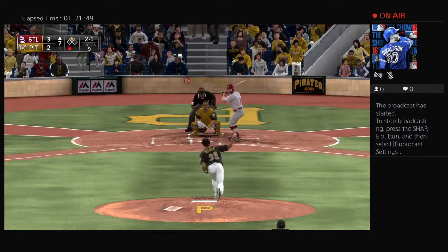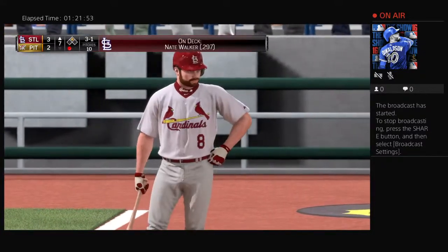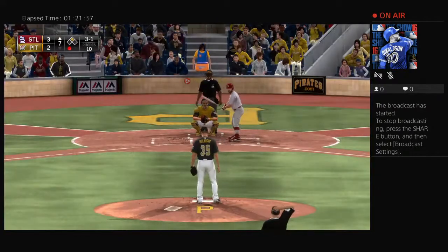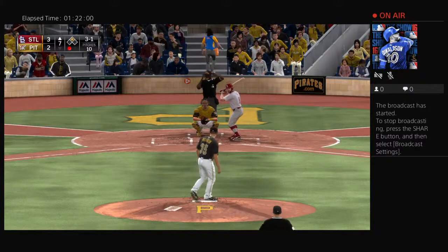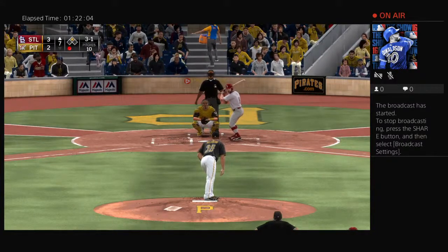The 2-1. Oh, and not an easy pitch to lay off of, but he did somehow, and he's got it to 3-1. Well, this is a good job to work the count from 0-1 to 3-1, and now he's really in the driver's seat to see a fastball. One out and a runner on second base.